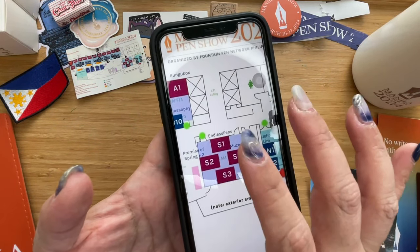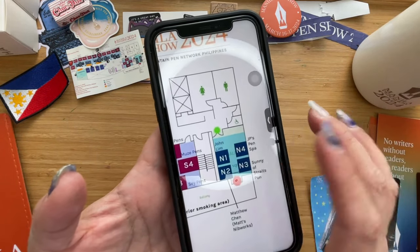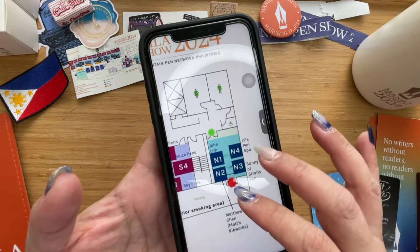I got myself a pen from Promises of Spring, actually two. I'll share one with you, because I left one in the Philippines for my mom.